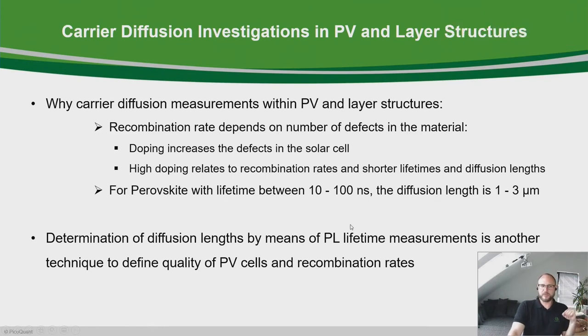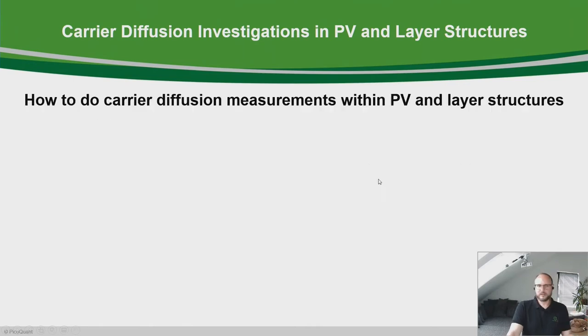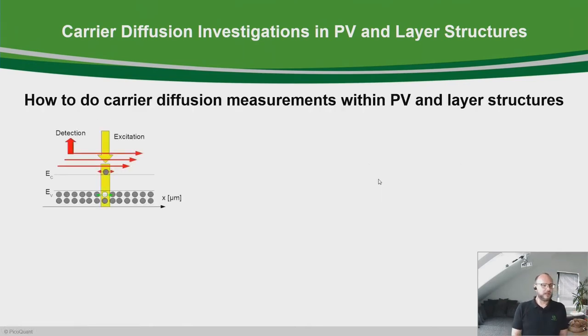But how does it look in a setup? As I mentioned before, you keep the excitation spot constant, and now you do not move the sample. What you do is you move the pinhole. The pinhole is really important for the confocal setup. And now you scan the pinhole around the excitation spot of the laser. This is shown here.